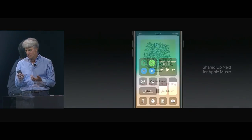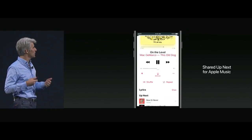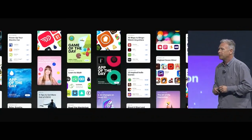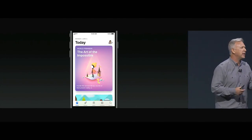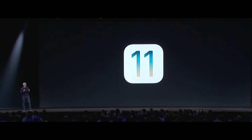With Apple Music, we have a new feature called Share It Up Next. So if you have a friend over and you have a playlist going, they can do that without interrupting the music. A brand new App Store. It is absolutely beautiful. It was so much fun to go in every single day and discover the new apps that were appearing. And I can't wait for you to get your hands on the new App Store and ARKit.